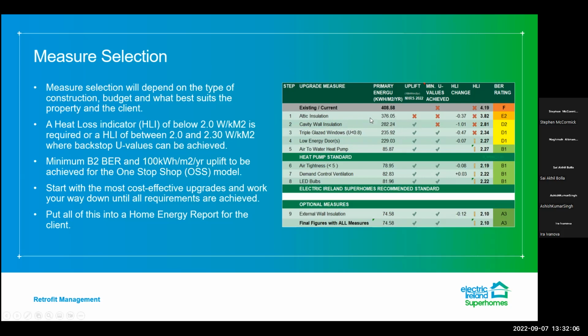You'll see there, attic insulation in this scenario has a reasonable effect, 0.37 on the HLI improvement. Cavity wall insulation has a very large improvement in this scenario, which is because it was a totally uninsulated empty cavity, and a good improvement on the HLI there. Triple glazed windows were specified. They were single glazed windows at the time. Low energy door, so front and rear door, and the air to water heat pump. We also, as I said, recommended air tightness and demand control ventilation as standard and as best practice.